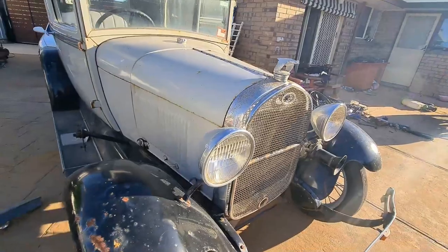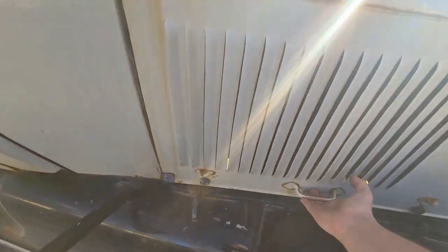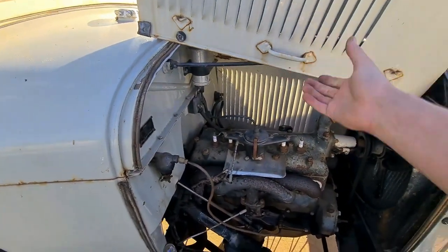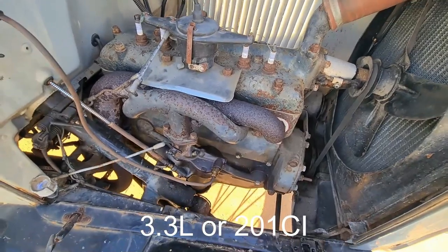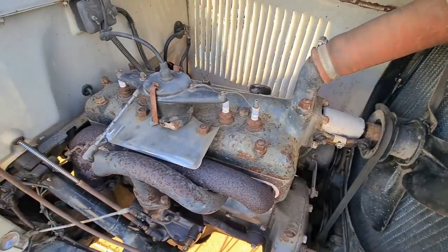Pretty cool. And then if we open the engine bay, which is as easy as that, and lift this guy up. Got the little four cylinder, it's called a banger motor. Not sure what litreage, I think they're about 2.5 to 3 liter. But it's a flathead, four cylinder.